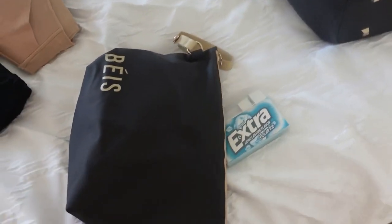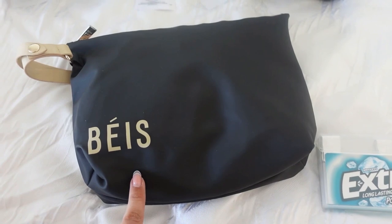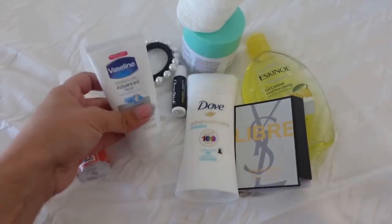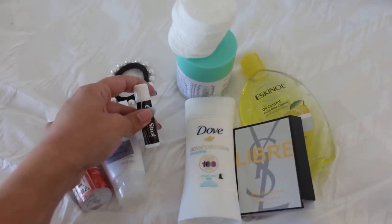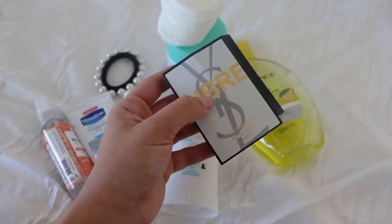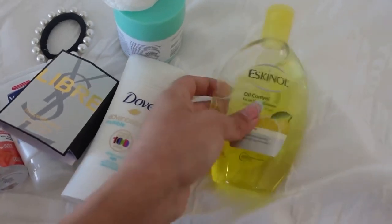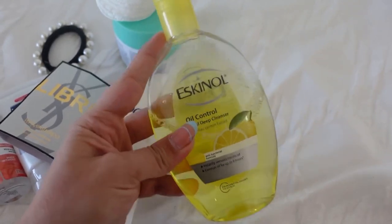Now let's go on to personal care stuff. I'm getting a pack of gum, and over here I packed all of my toiletries. Let's take a look inside. I got some hand sanitizer, deodorant, lotion. I try to pack travel size, hair tie, lip balm. I got these little perfume samples. This is from YSL, and I actually really like the scent. I'm not gonna have any makeup on, but I do love this toner and cleanser. I talked about it, and it does miracles for my skin. It really does clean it out.